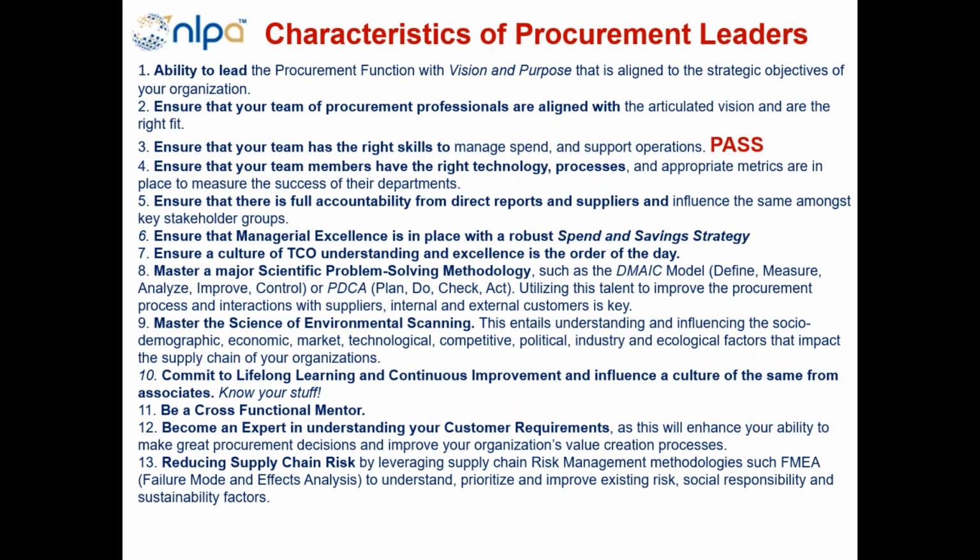And problem-solving skills. So understand and master the many problem-solving methodologies out there, such as the Plan, Do, Check, Act model, for example, that you could leverage to solve problems. And master the science of environmental scanning, as we mentioned earlier on, understanding the landscape, commit to lifelong learning and continuous improvement and influence a culture of the same with your associates. Know your stuff and mentor cross-functionally and be mentored cross-functionally and functionally.